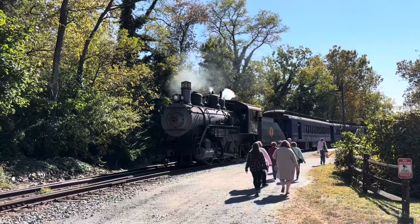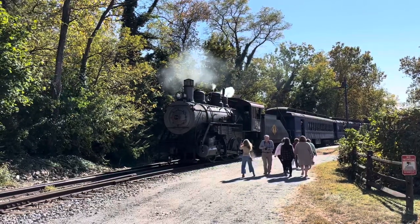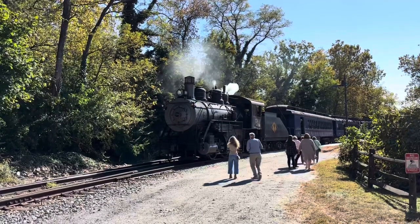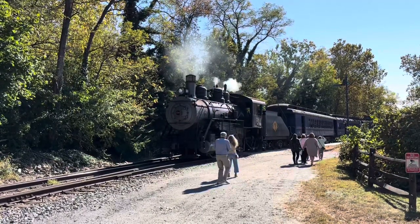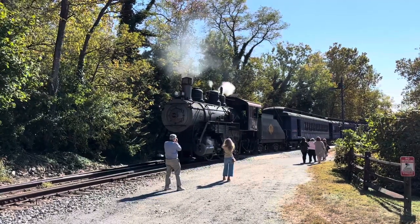As the Autumn Leaf Special prepares for the 2:30 p.m. trip out of Green Bank Station, we will be chasing the train through the historic Red Clay Valley once again, this time to Hockessin, Delaware, before turning around and heading back to the station.